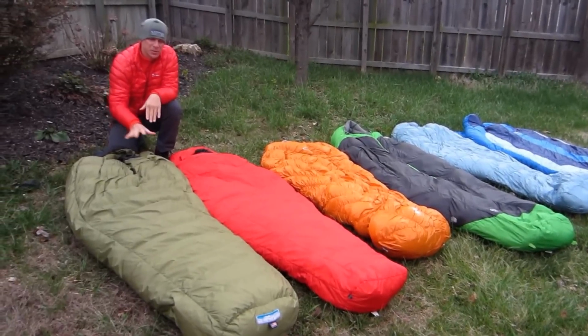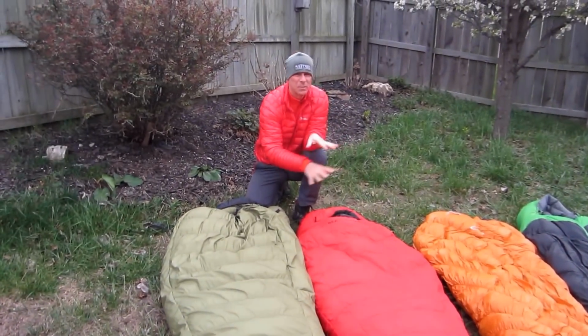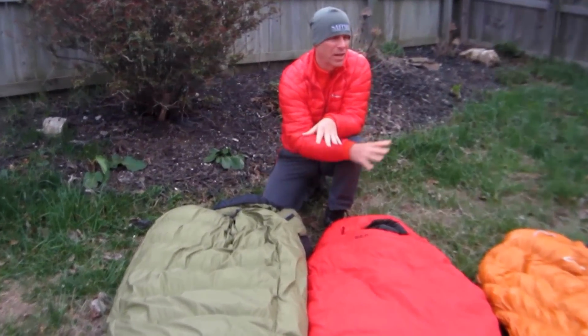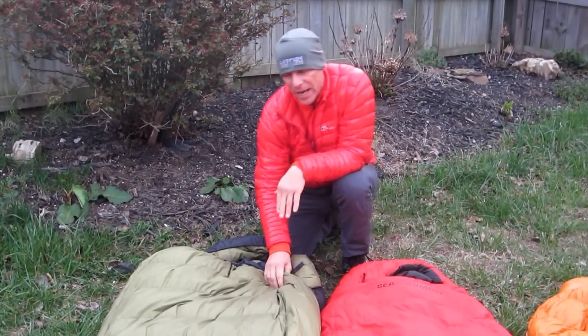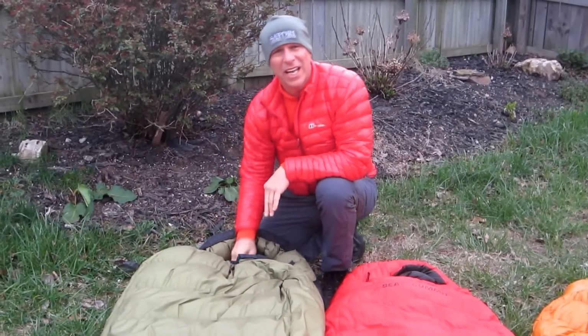So we're going to start off in this particular order, and we rated these bags basically according to loft. That's the only way we've got them in order right now. So the first one we're going to start off with is the Western Mountaineering Lynx bag. This bag is rated down to -10.